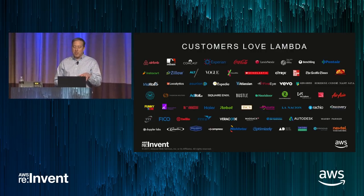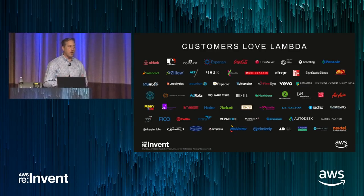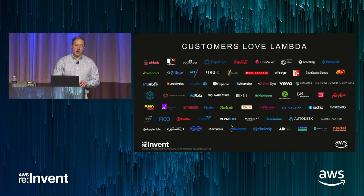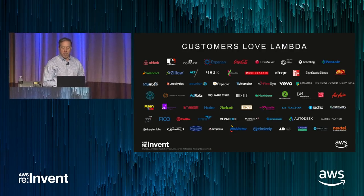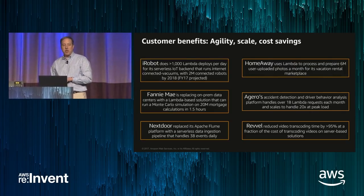Lambda has been adopted now by customers of all sizes, from Fortune 100 companies, some who've been around for over a century, to two-person startups who are just looking to go all in on serverless and build their entire infrastructure plan around that capability. I want to give you a few other examples here.